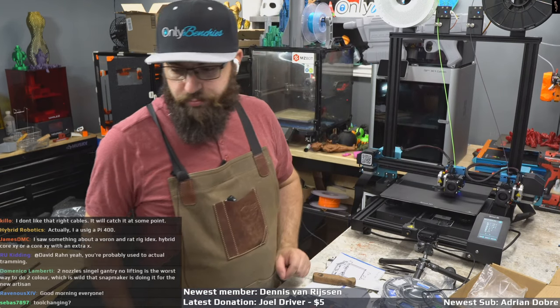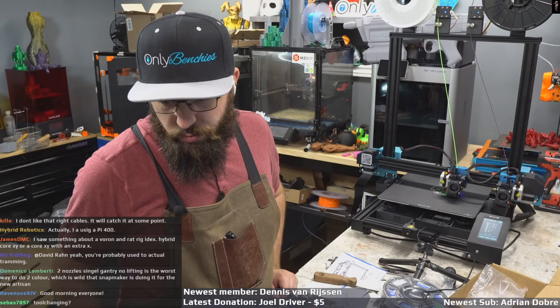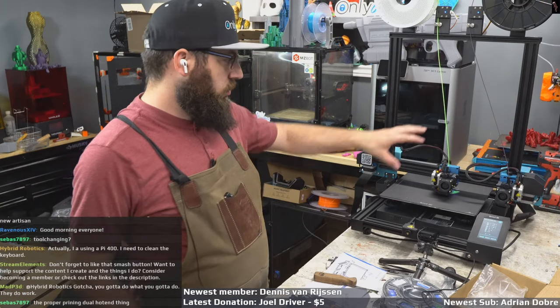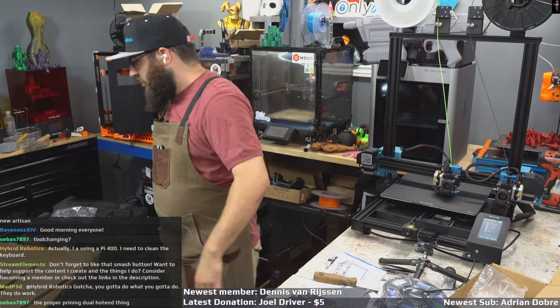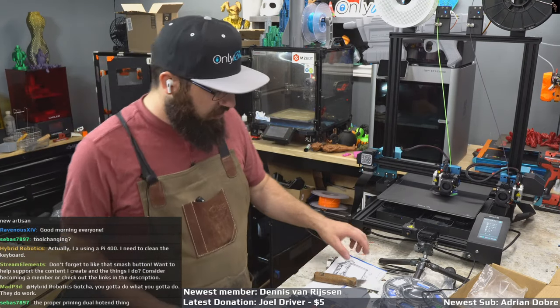Just a little bit more. Tool changing, where you swap tool heads. E3D has one. The Prusa XL is one that's in development.